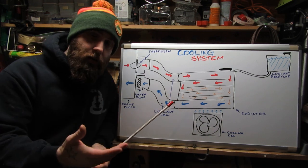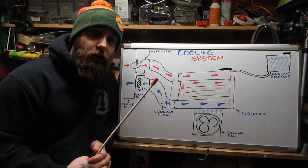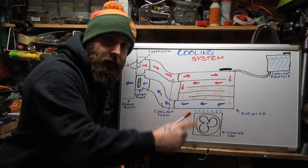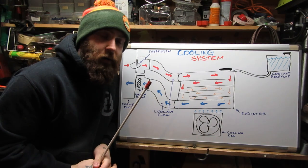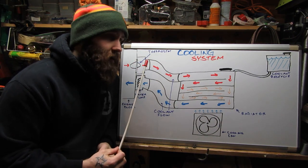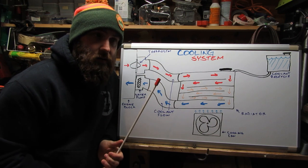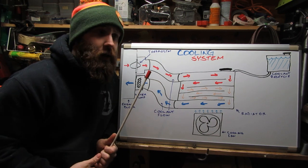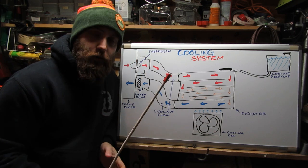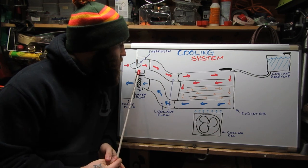Sometimes they fail open, which would mean you have a low temperature situation. I actually have a video on that in my Cherokee. You can check the card in the corner, where my thermostat failed open, so my vehicle never got up to temperature, which will affect your gas mileage. Your thermostat can also fail closed. So if you are always overheating, a good place to start is the thermostat.